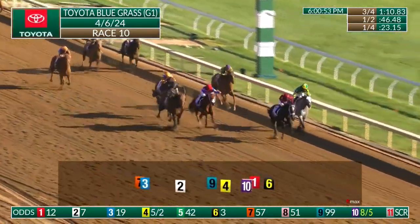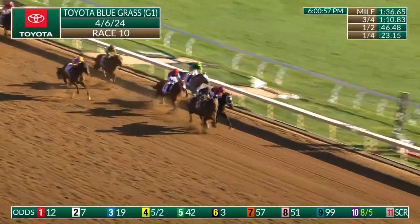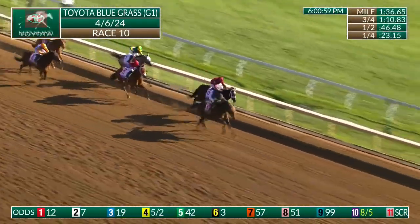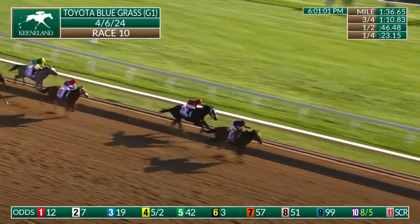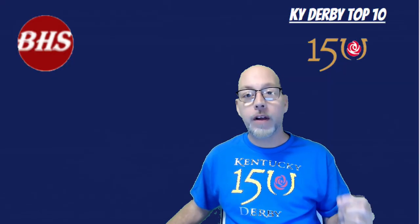But speaking of Just a Touch, he did put himself in good position at 3 different racetracks. He actually broke his maiden at Fairgrounds previous to all this, and the Kentucky Derby will be his fourth start.